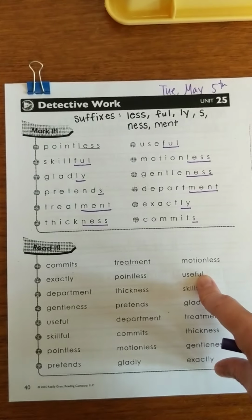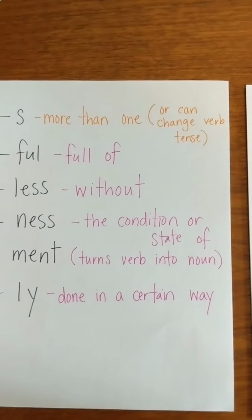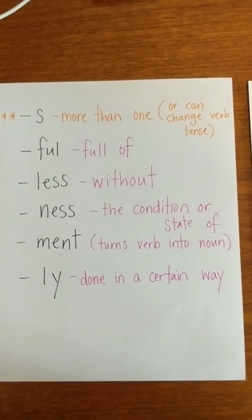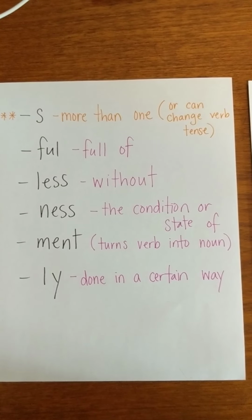So give it a try down here. Okay, see what you can do. And just a reminder, this is what the meanings of each of those suffixes are. So good job, and we'll be practicing some more with these throughout the week.